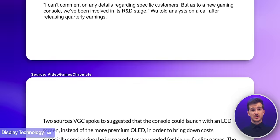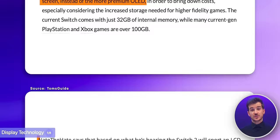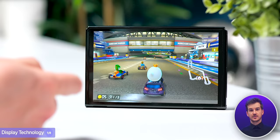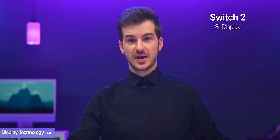This was further backed by Video Games Chronicle, who reported that 2 of their sources have also heard of an LCD display. On top of this, Nate the Hate, who's been reporting on a lot of Switch 2 details, claims to have also heard of an LCD display. One that is also 8 inches in size. This would of course be a good upgrade over the current 7-inch display on the Switch OLED, and would top even the Steam Deck OLED and the ROG Ally.